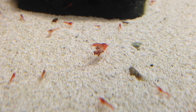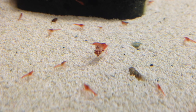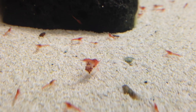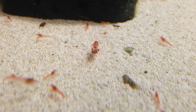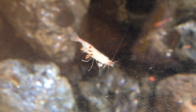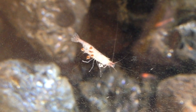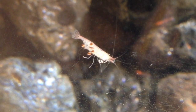There are some differences with breeding with other shrimp. One of them is that these shrimp do not breed as frequently or as prolifically as most Neocaridina shrimp do. They do breed, but not nearly as fast. They don't usually produce as many young at a time, and it's just a lot slower in terms of the process. Like I mentioned, they have slower metabolism, so their breeding is going to be slower too.